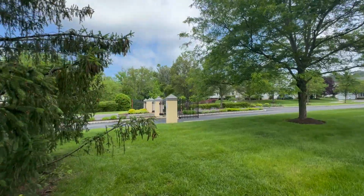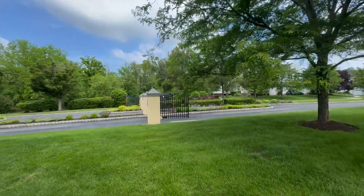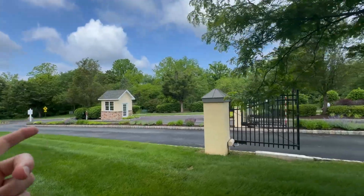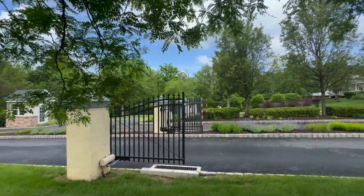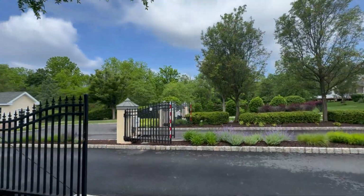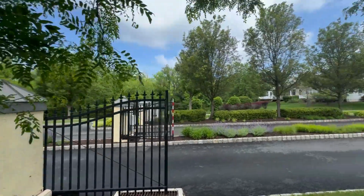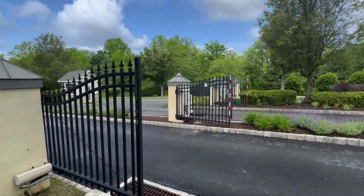You've got the gates. So right now they are open. It is a gated community, which is gonna be super, super nice. Every now and then you will get an attendant or a call box. So the gates aren't always open. This is just a unique time today that they are open. Just off of Egypt Road here. And then this is gonna be the entrance to your community.